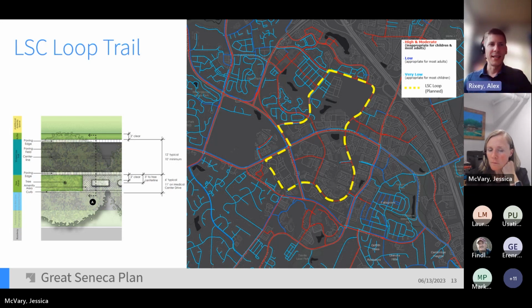And we'll get into the big ideas in a moment. We'll show how the LSC relates to the other bike facilities that are part of the big ideas.